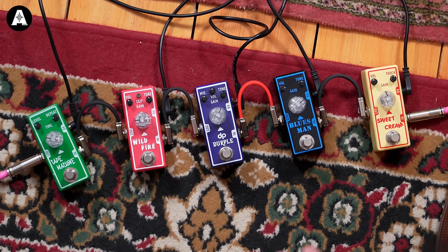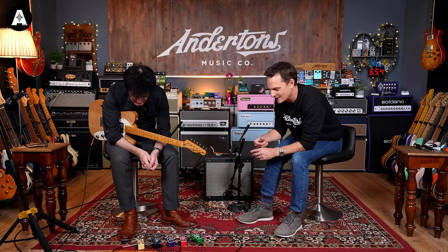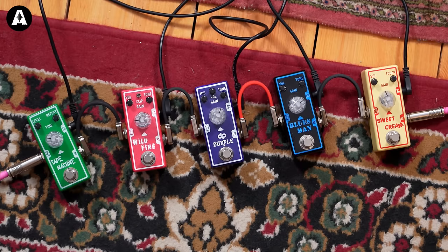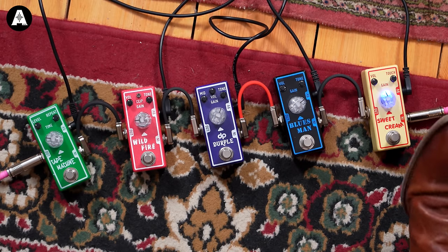Tell me about Sweet Cream. Sweet Cream. As far as I'm aware, it's not a copy of another pedal, although I'm sure there are loads of other pedals that are more about a boosted, gainy sound rather than... Yeah, that's just tone, basically.